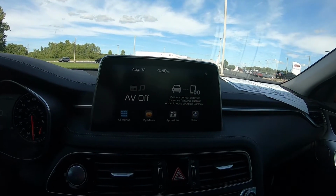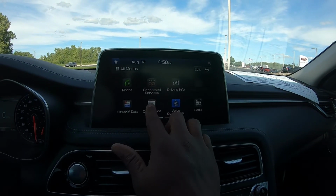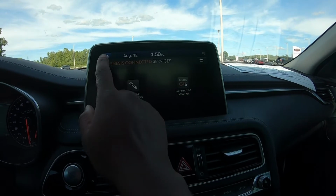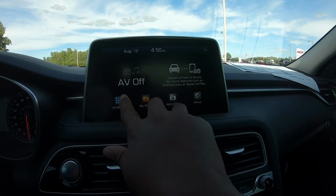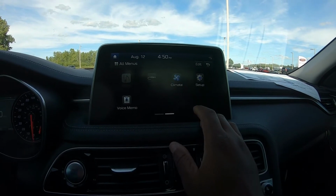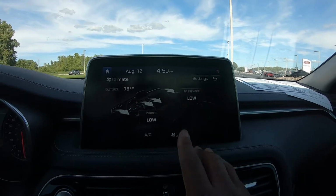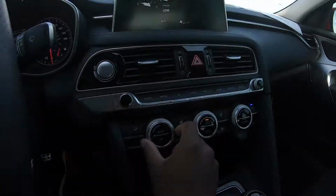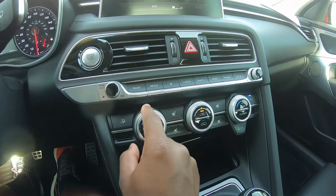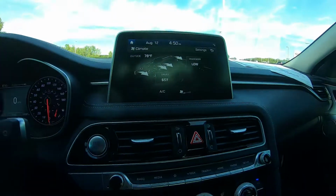In the center screen, you're going to see that you do have Android Auto and Apple CarPlay. You can go into menus, and then there's different things like connected services if you really need that. Nothing too important to dive into there. Voice commands, Sirius radio, you can go to your climate, but you can't actually adjust any of this climate stuff from there. It just allows you to see it. So if you want to do that though, you have to use this little button. You use this little dial right here, and then it changes that on the screen. So that's what that does.